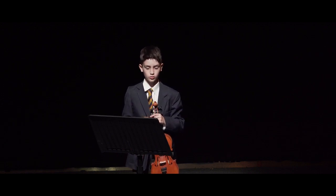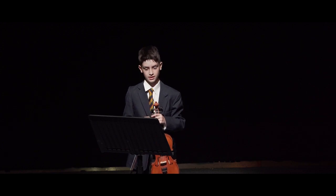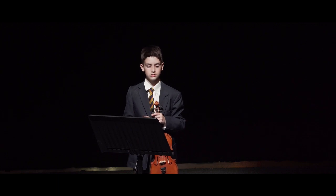The violin was invented in northern Italy by two people called Andrea Amati from Cremona and Gasparo da Salò from Salò. Violins produced by these two still exist today.